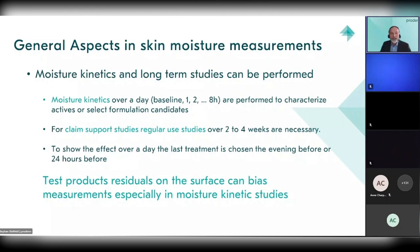So we have the last application the evening before, and then look on the next day after 12 and up to 24 hours, how is the moisture kept? If you apply twice a day, then after 12 hours you can say whether there is still a moisturization effect lasting over the whole day, because then you reapply. But if you measure after 1 hour, this is easy for almost every product, to give a bit of moisture to the skin.